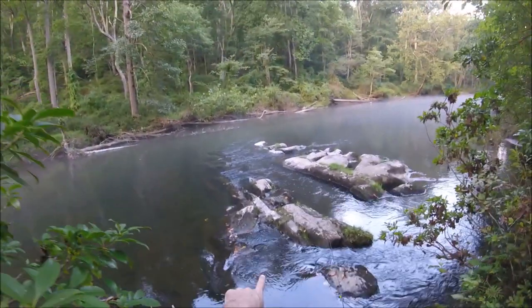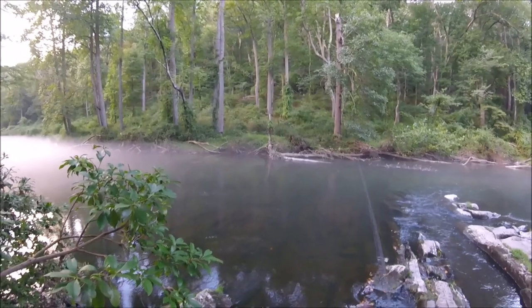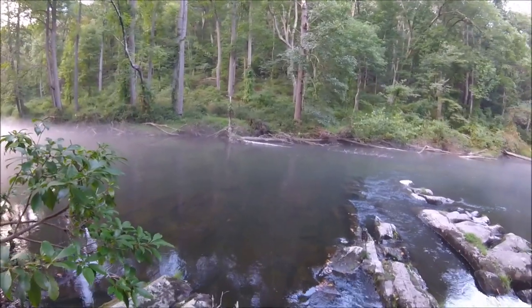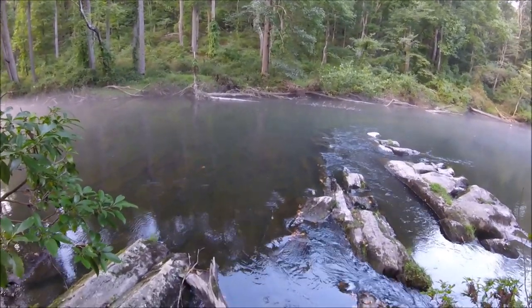I could probably walk out and get onto this stuff out here, but I don't think I want to. I don't want to take a chance on falling down on any of that stuff out there. I'll just throw a line out here real quick. I don't think it's going to amount to anything, but you never know. So I'm not seeing anything here. This isn't a good spot to try to fish, so let's get back up onto the path.